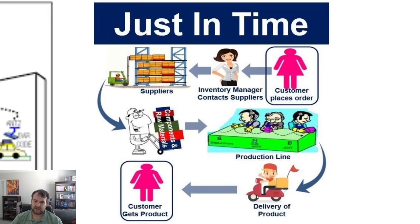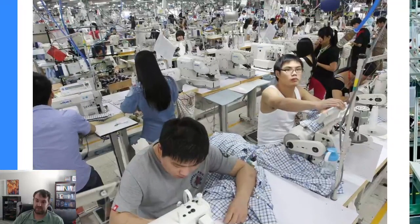Customer places order. The inventory manager contacts the supplier. The supplier then puts it through the production line. They deliver it directly to the customer. So yeah, this is kind of the advanced version of it. So the inventory manager, she doesn't even have any of the thing that the customer wants to buy. The customer says, I want to buy that. And then the manager calls up the factory, says, okay, build another one. And the factory builds it, sends it to the customer. So it's a really smart strategy. You got to just do it real fast.